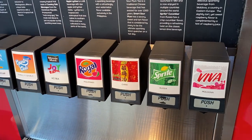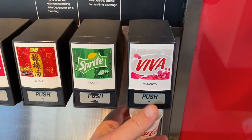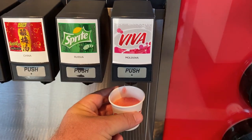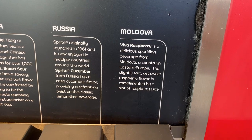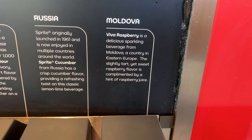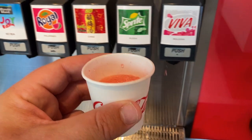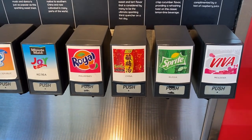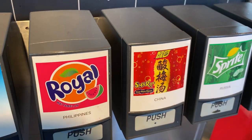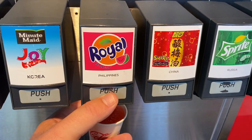It was super hot in Epcot, so I'm stopping quickly at Club Cool, where I'm going to try some of the drinks that I know I like. So this one is from Moldova. It is definitely tart. I'm going to do the Russian one last because that is my favorite. I'm going to skip the China one because it tastes like barbecue sauce and it's gross.